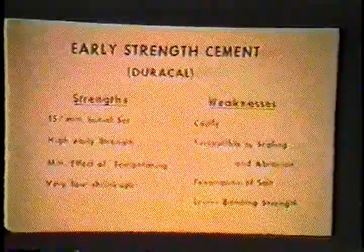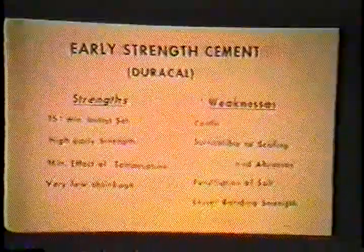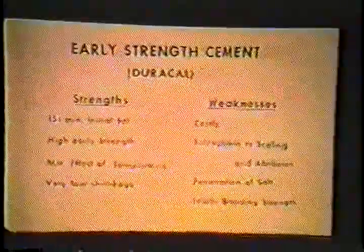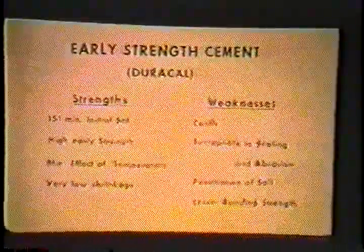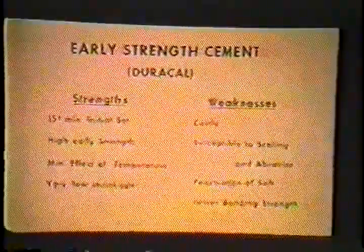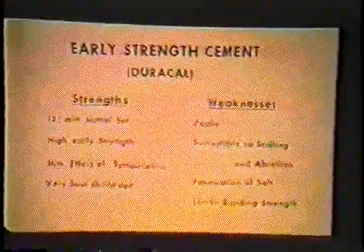The disadvantages are higher material costs, higher susceptibility to scaling and abrasion, lower bonding strength, and higher allowable penetration of salt than with regular concrete. Duracal is an early strength cement that can be pre-mixed, bagged, and used with predictable results.